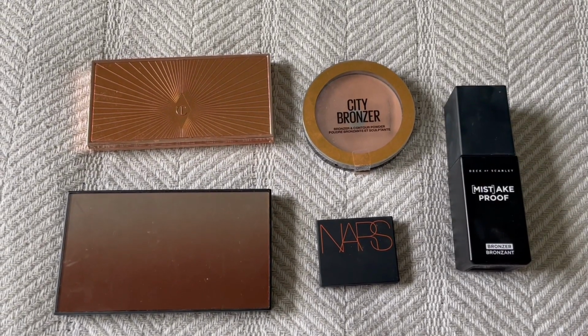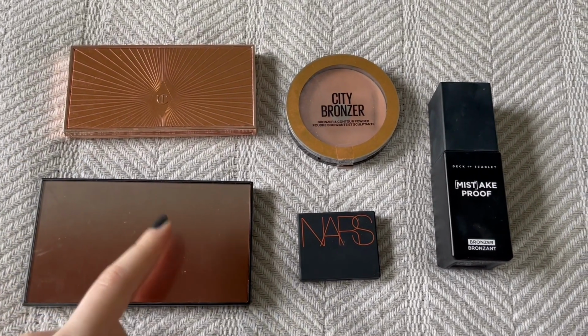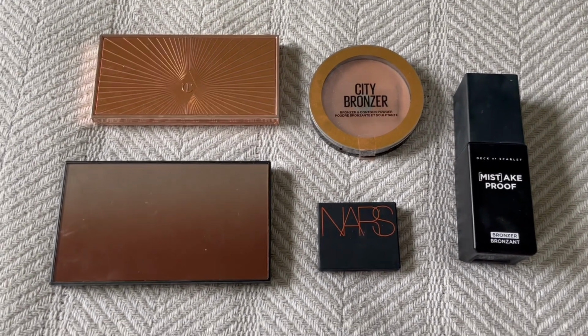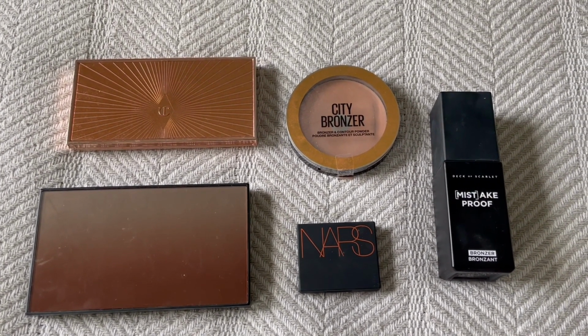On to bronzers. As I mentioned in the last update, I do include my face palettes as the bronzer or highlight or whatever that's in them. I include that in the category of bronzer, highlight, blush, that type of thing, just because I don't really see the point in including it in the palette.